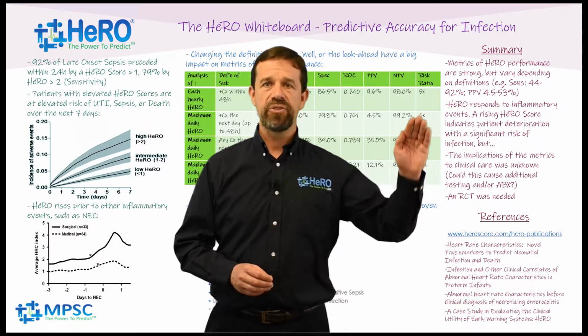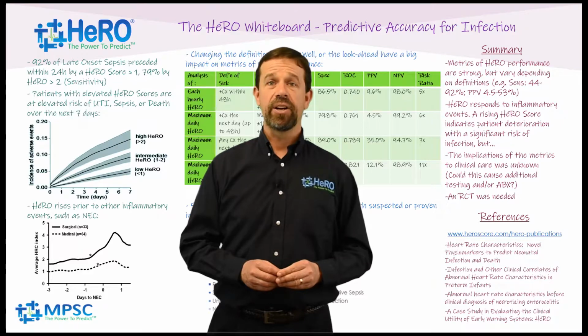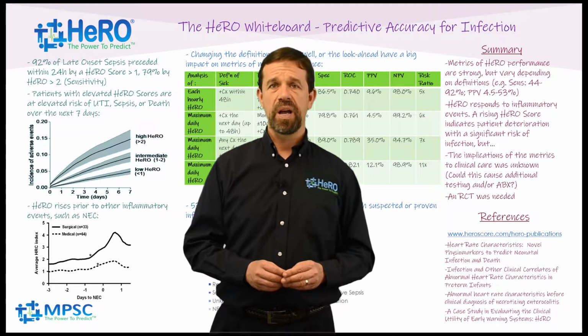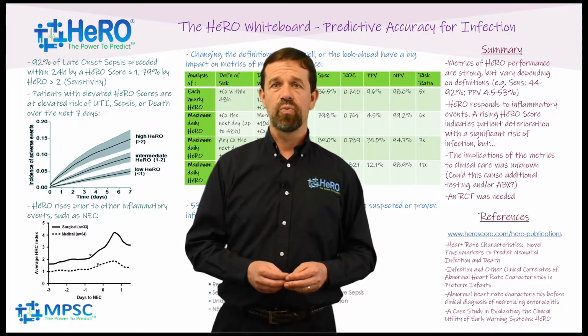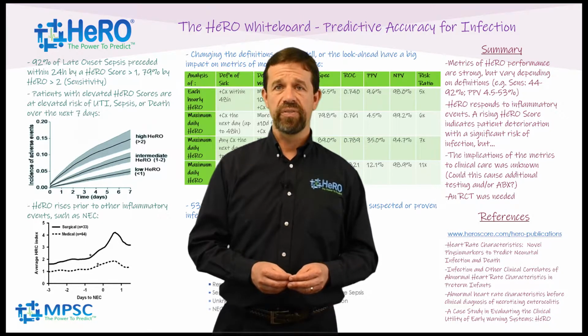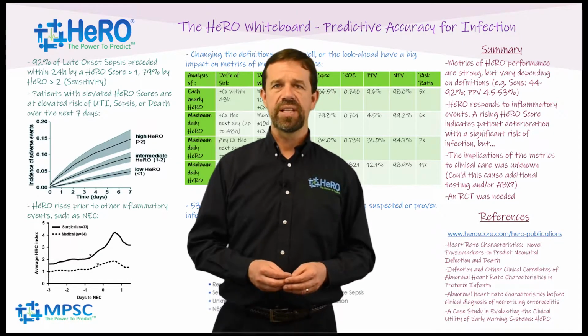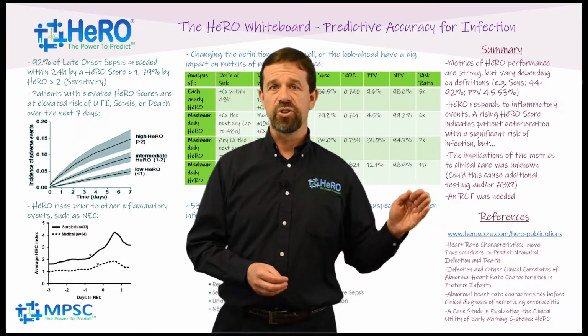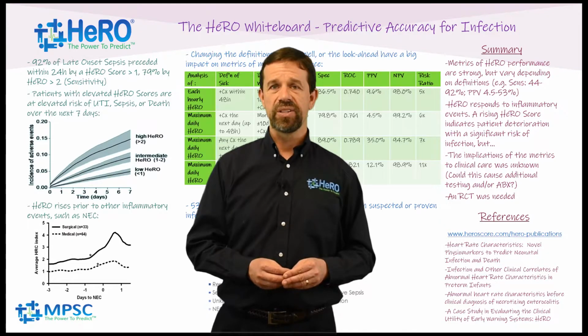So to summarize, metrics of HeRO scores are strong, but they are altered drastically by the definitions of positive and negative. And HeRO responds to inflammatory events such that a rising HeRO score indicates patient deterioration with a significant risk of infection. But the implications of these metrics to clinical care and outcomes were not clear. We didn't know what sensitivity would lead to improved timing of treatment or what negative predictive value would cause better antibiotic stewardship. So clearly, a randomized control was needed, and that'll be the subject for our next session.